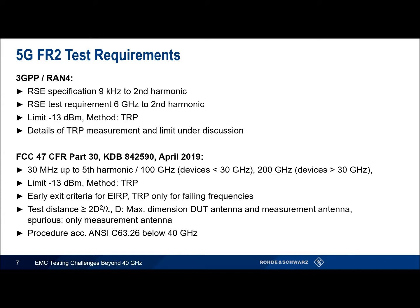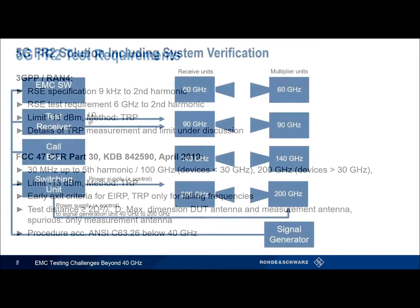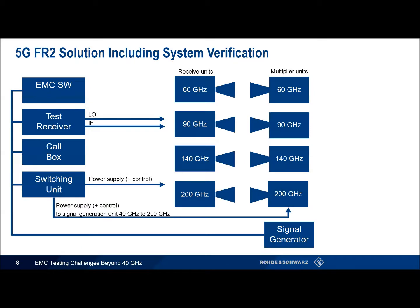We know that the higher in frequency you go, the higher the attenuation. It can be hard for those signals to get where they need to go. So here's a general solution that could be used to address that situation. I purposely put this back to back with the last slide so that you have in your mind that FCC requirement, especially that goes up to 200 gigahertz or the fifth harmonic, whichever is lower.